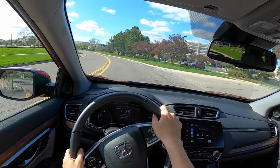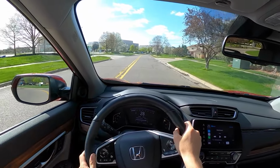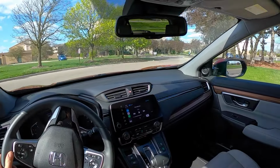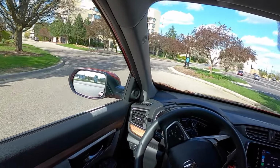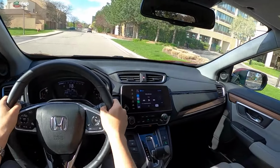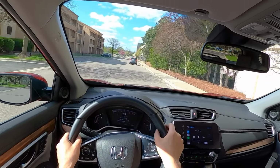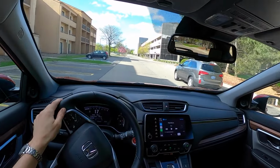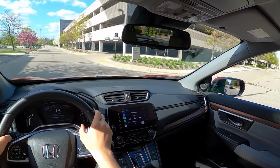I think the key word here with the CR-V is refinement, and that's pretty much been the case since 2015, since I drove this newest generation. And it's nice. It's a very nice overall package. It's an impressive car to drive and to live with. It's very practical and roomy and comfortable.